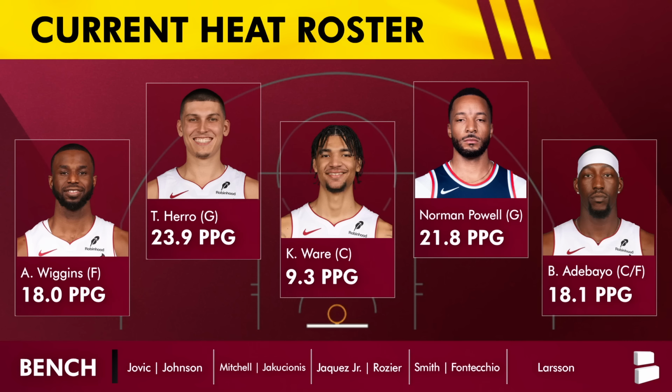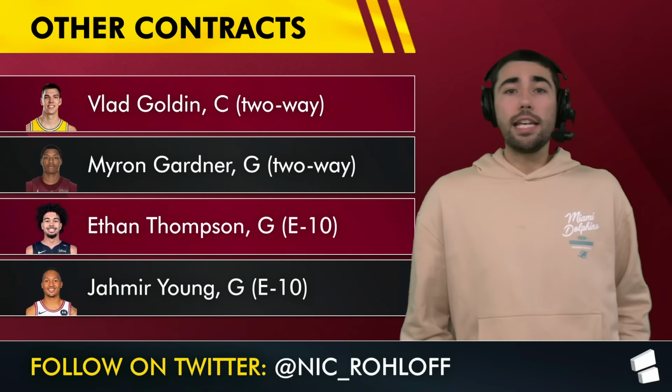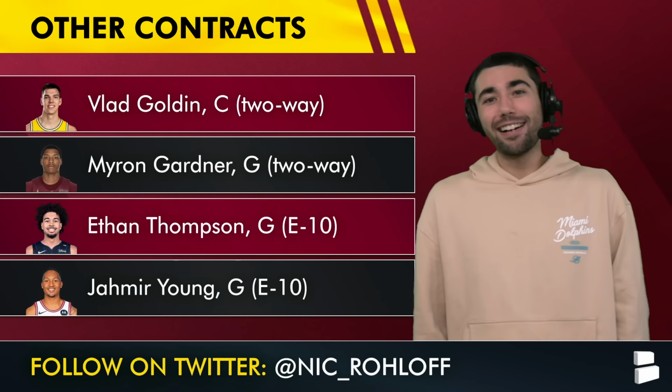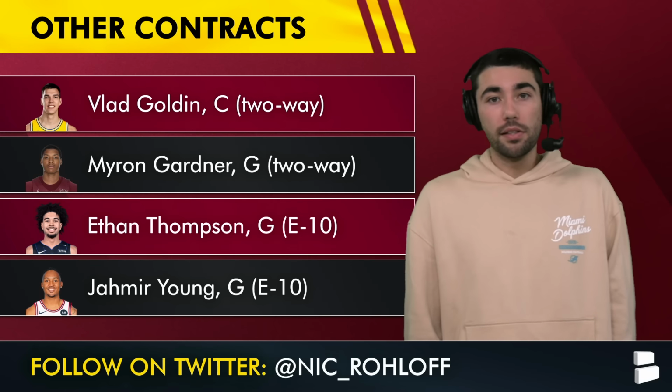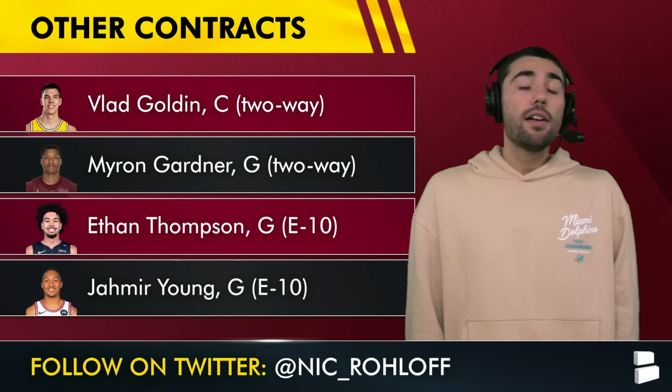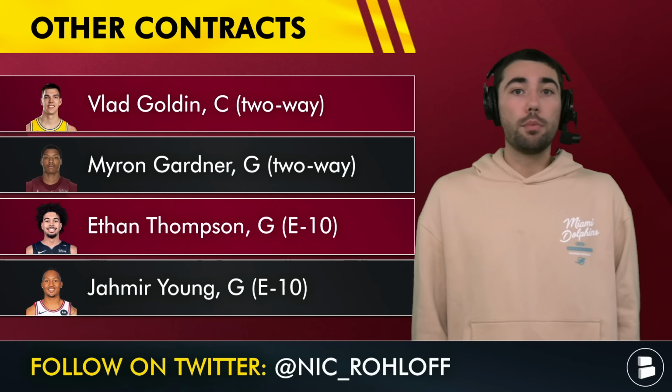There has been some talk about adding another big man on a standard deal. That doesn't seem like it's going to happen anytime soon. We know the Haywood Highsmith trade, the Drew Smith signing. Either way, the Heat have one standard contract available. But the Heat have 4 other players. So 14 plus 4 equals 18. Quick math there. And then if you subtract that from 21, which is the max number of preseason roster contracts you can have, that is where the number becomes 3 for the Heat available players to sign.